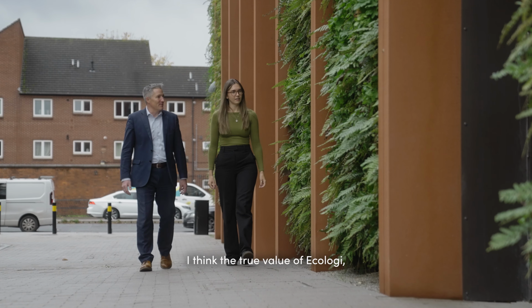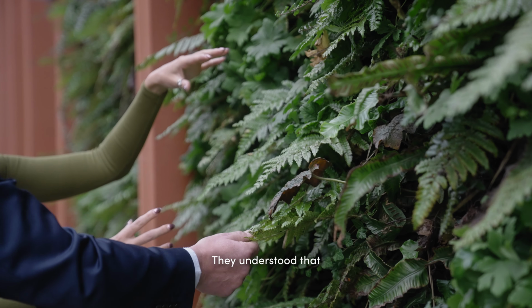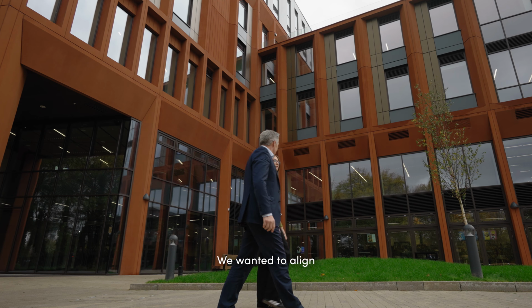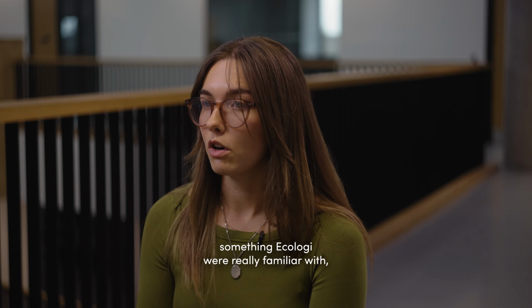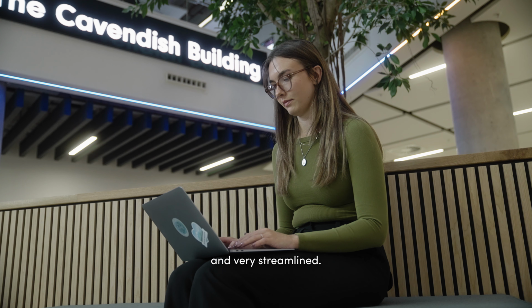I think the true value of Ecologi, they really took the time to understand what we wanted. They understood that we were going for the UKGBC framework. We wanted to align with the Oxford principles for offsetting, something that Ecologi were really familiar with. So it just made creating that portfolio a lot easier and very streamlined.